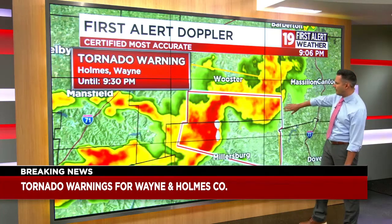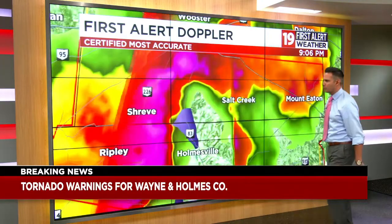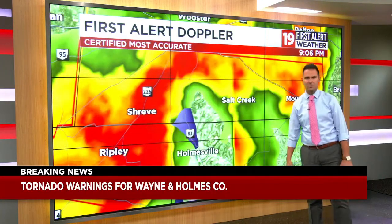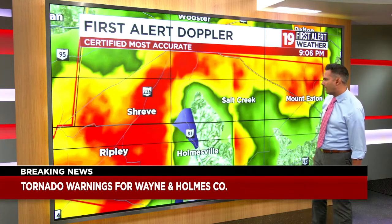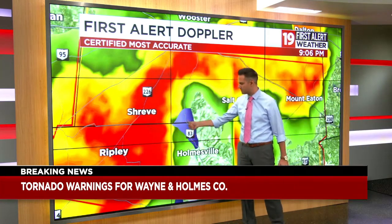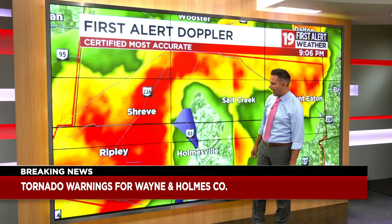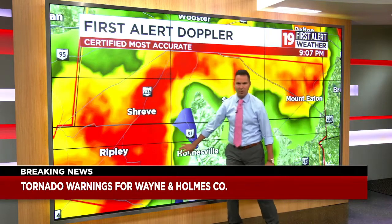A little windy out here too, but this is where we have some wind and some hail potentially moving through the Shreve area. A lot of heavy rain along 226, and in and around the Holmesville area. This right there, notice this color differentiation. This is a little bluish gray. That indicates where we might have a little bit of hail as well. So there's a lot going on with this storm.